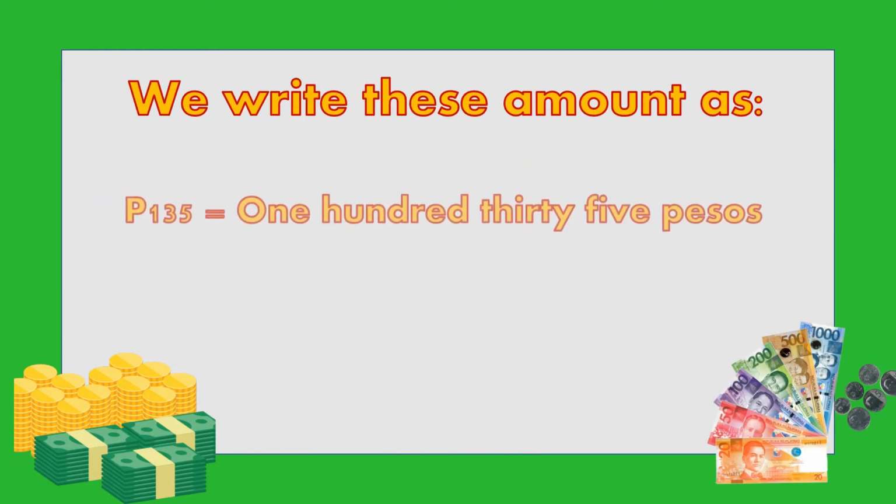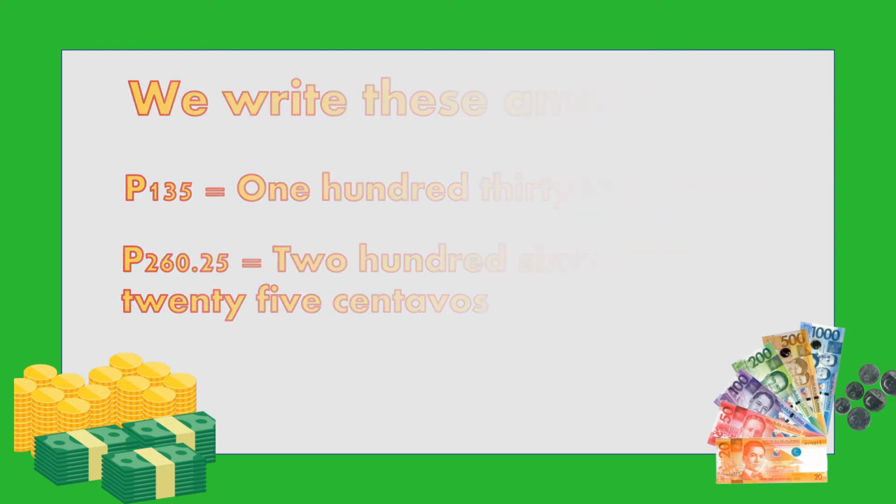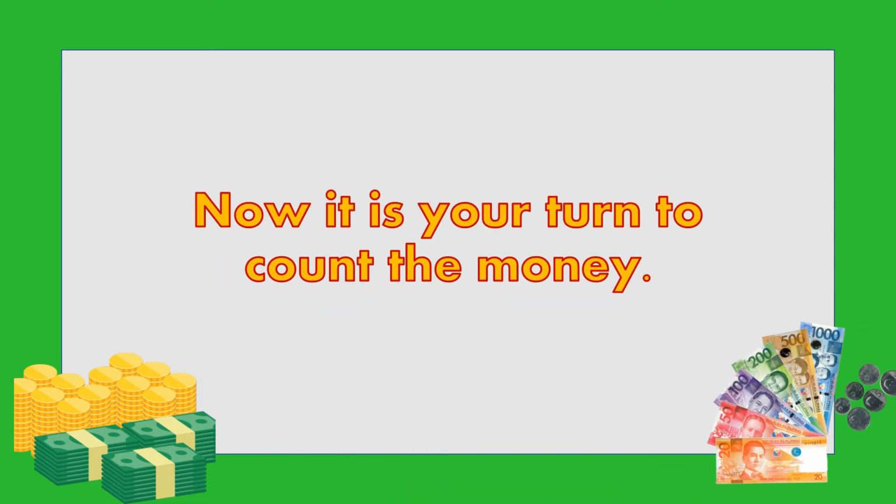We write these amounts as follows. Now, it is your turn to count the money. Good luck.